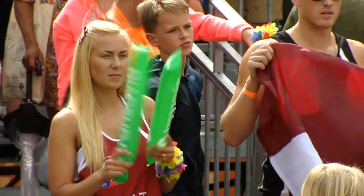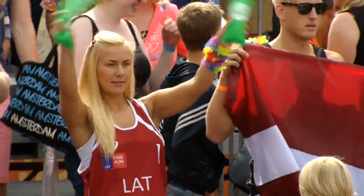Ladies and gentlemen, the winners of this match, Team Latvia. In a crazy Apeldoorn, almost 2,000 people are cheering. How about your feeling about the win in this match? Oh, it was great. A lot of Latvian fans, and thanks to them we won, I think. Thank you, guys.